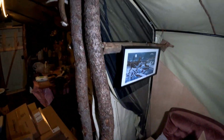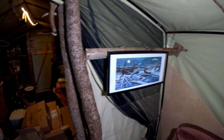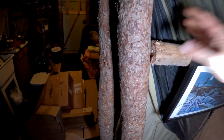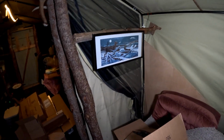The rain is still coming down a little bit. The big stuff fell apart before I got here. So I had this here, hung that picture up, just ran it off the support beam. That's secure there, and then roped it off on the edge there. And we'll see how long that stays. I think it'll be fine.